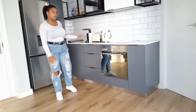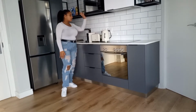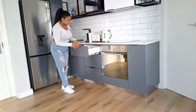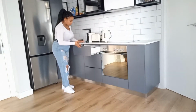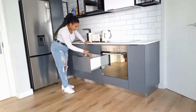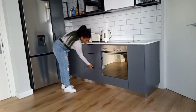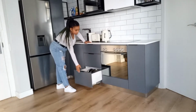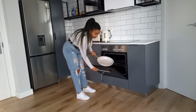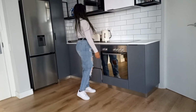Right here we have a coffee maker, like an espresso machine. We have the toaster and the kettle. Here are some more cabins. Here are the spoons and whatnot. Here are more essentials, whatever you're going to make, food stuff. And the last one is pots. And this is the stove, and inside is a pot. Like the nice area.